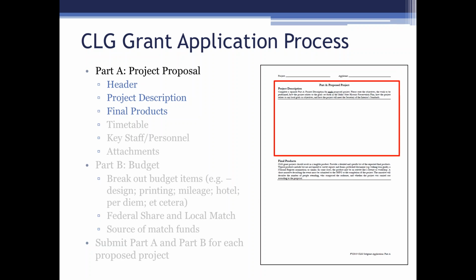Let's see, the project description. This is the narrative where you tell us what you're going to be working on. Go into some pretty good detail about what you're thinking, kind of what you're hoping to get out of the project, and make sure that you include how this project supports any local and the state historic preservation plan goals and objectives. We need to tie back everything we do to our state plan. So this helps us make sure that we're meeting that requirement.